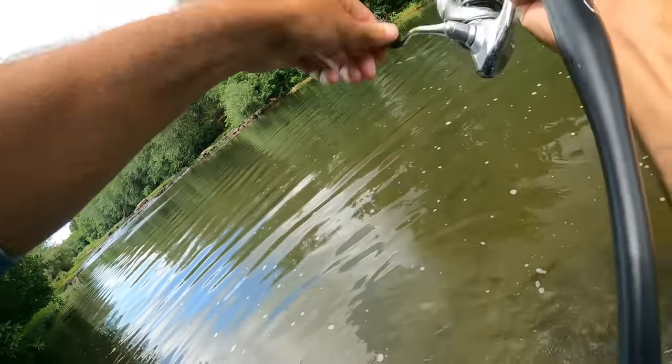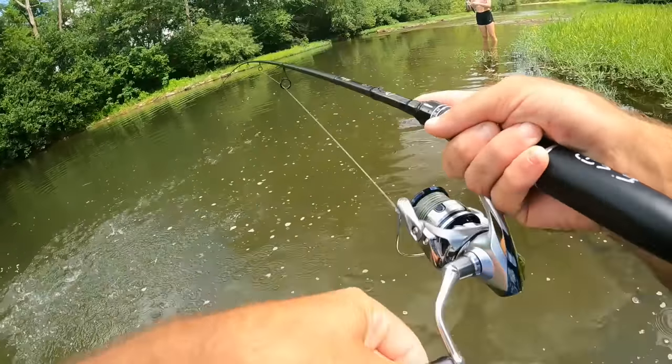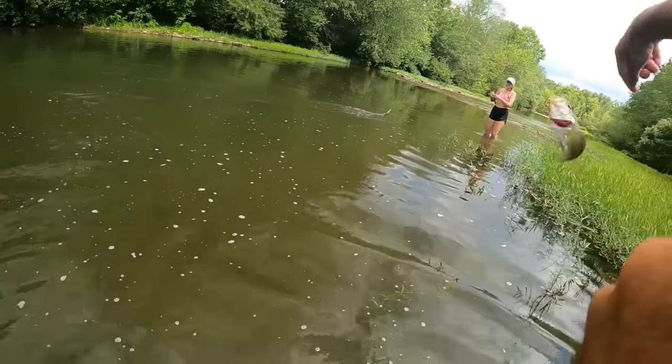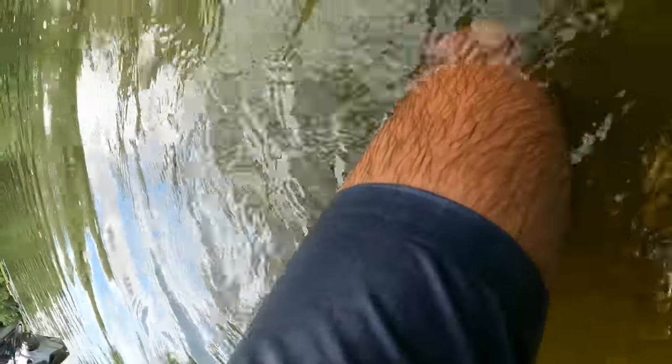Fish on, not a bad one. Not a bad one. Swapped it up on him too. Is that a smallie? Oh, we got doubles. We got doubles. Oh, I lost my worm. I gotta get my worm back. Woohoo! What you got? Let me get my worm back.